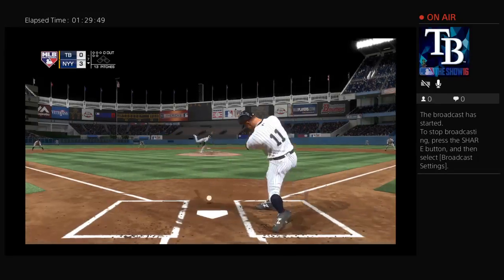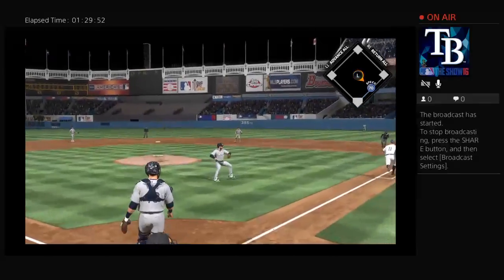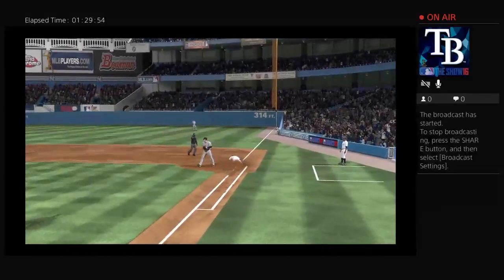First offering on its way. Now a swing and a softly hit ground ball. Throw to first is in time for the first out.